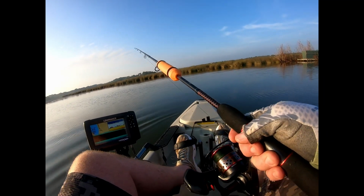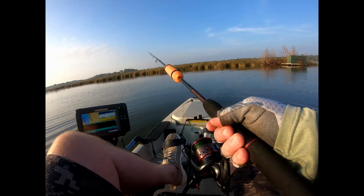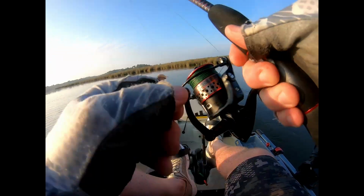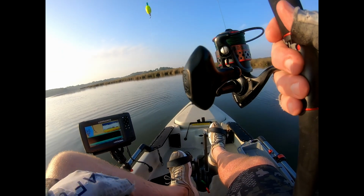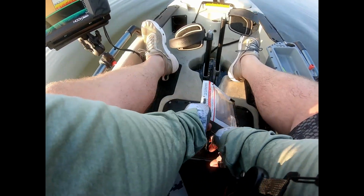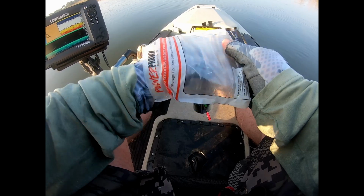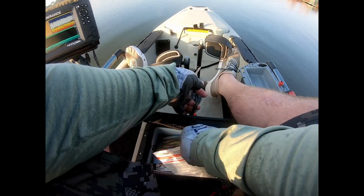Took it under. Yes, see, something's taking it. It got broke off again. What in God's name is taking it? All right. Power prawns in the first hour here. Something similar.